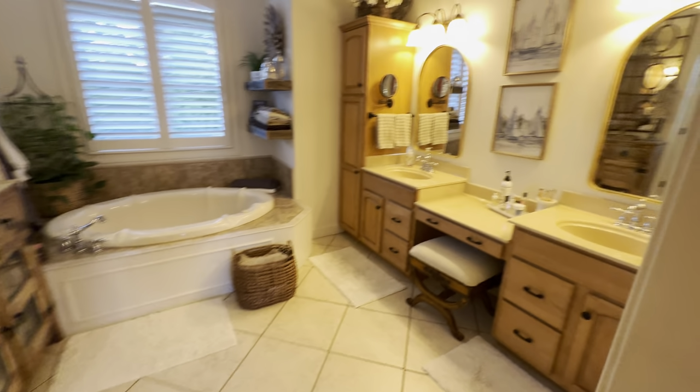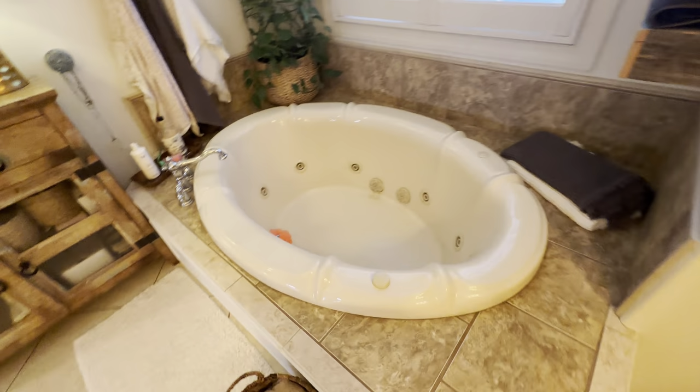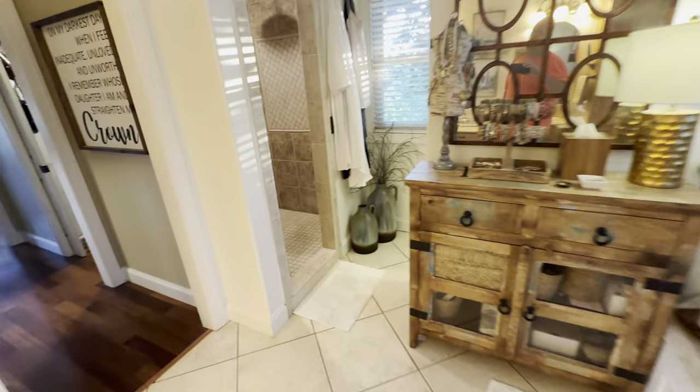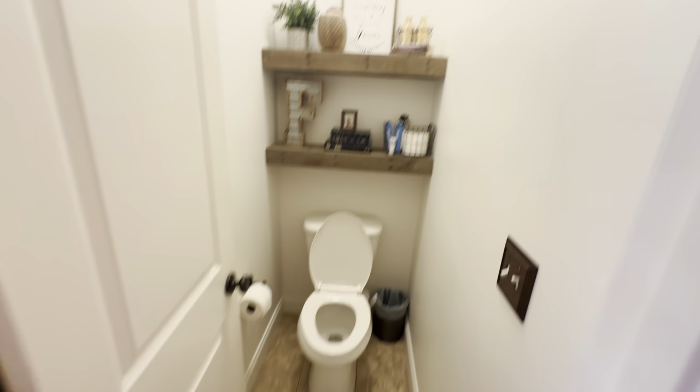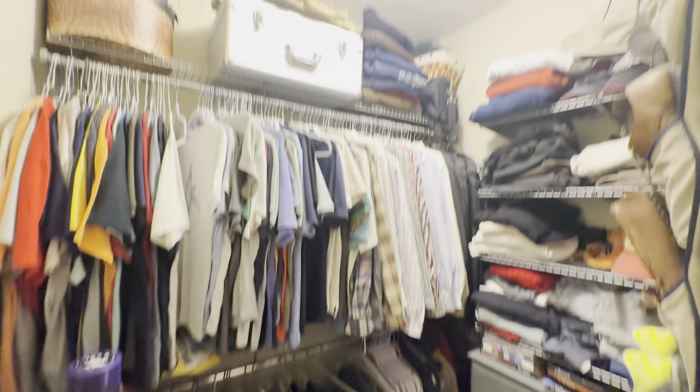Over to the left here, we've got master bedroom and then both closets. We'll check those out. Nine jet jacuzzi tub, it looks like. Nice shower with dual heads. Commode room there. Access to the attic above.